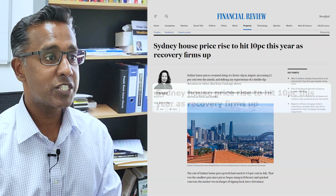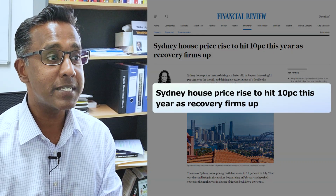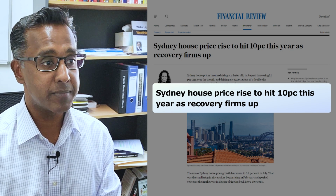This is based on city-wide data. There are clearly pockets in each of these areas that are doing way better, especially in Brisbane, Adelaide and Perth. But at least it gives you a sense of what's going on overall in our property markets. And in general, property price growth is accelerating, and it's leading us to see headlines like this. Sydney house price rise to hit 10% this year as recovery firms up.